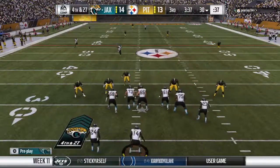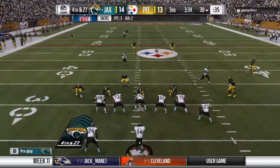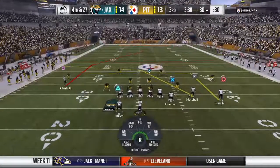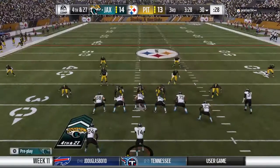That would be exactly what they were looking for coming out to start the third quarter. Get a sack, get off the field, get the momentum going in their direction. Get the ball back to your offense, right? Get that momentum because, hey, this lead is very, very slim.